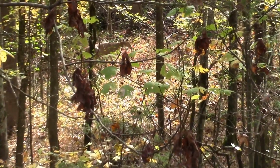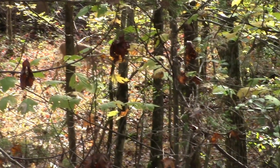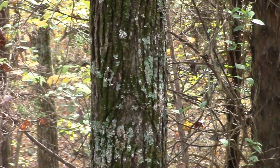As his morning progresses, some of the does start filtering through. You can tell they're really cautious because they're being chased by bucks. The timing's getting pretty good here.